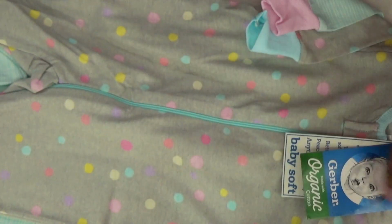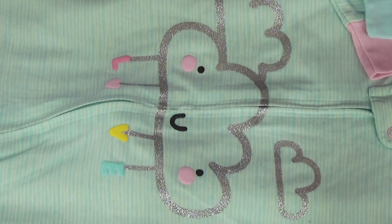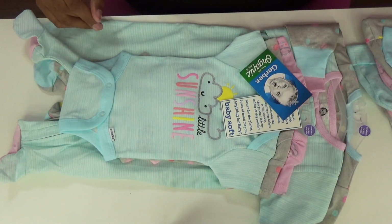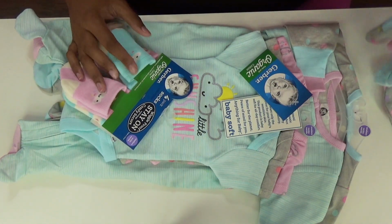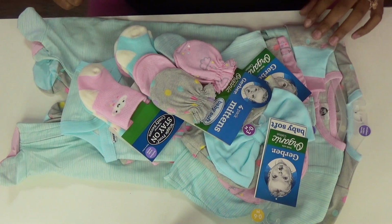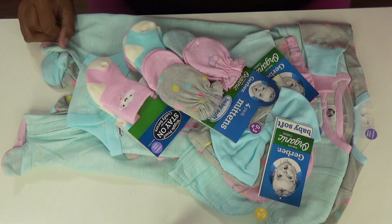I'm not exactly sure if I want her to wear one of these sleepers or if I want to just put one of these cute onesies on her and let her have her little legs out. I think I'll probably go for the onesie with the legs out look. That way she can sport the socks, a hat, and the scratch mittens because we're extra up in here. So I'm going to put Truett on the changing table and we are going to get her dressed.